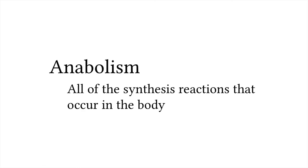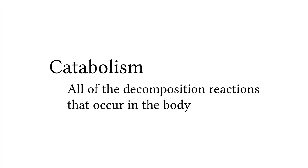Anabolism refers to all the synthesis reactions that occur in the body. So, besides causing puberty to occur, this hormone affects the reactions that help to build up bones and muscles. Now, anabolism is the opposite of catabolism. Catabolism refers to all of the decomposition reactions that occur in the body.